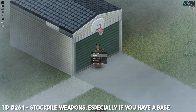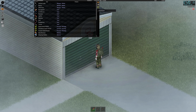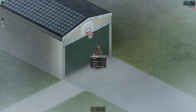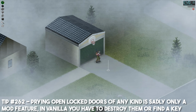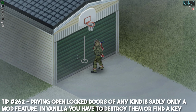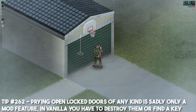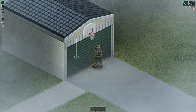Now then, you are locked. That's not good. So this is where the crowbar should come in. Quite handy. I think there should be an option to pry it open with a crowbar. I mean, there probably is a mod for it, but we ain't got it. So if you do have a mod like that, then this should make it a lot easier. But for me, I'm just gonna have to make a lot of noise and hope for the best.